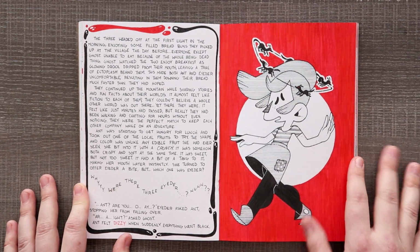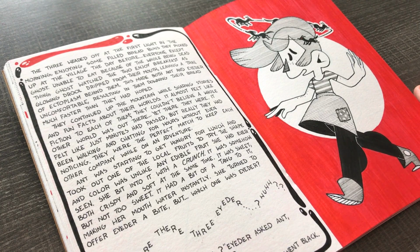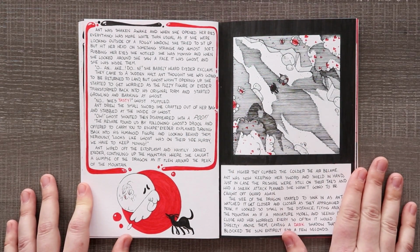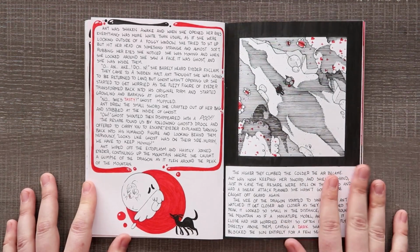I decided not to color her at all in this piece just to make sure that the red in the background was very intense, and her being dizzy and her being in just black and white kind of helped the mood of her not being herself, so that is that. Next up, we have Tasty. Again, very small illustration as we are getting to the end of Inktober.